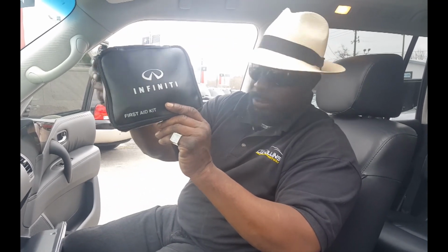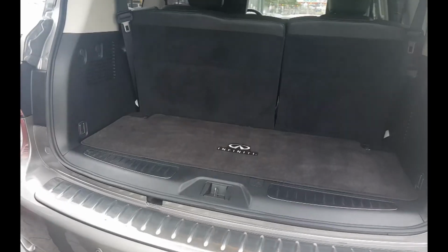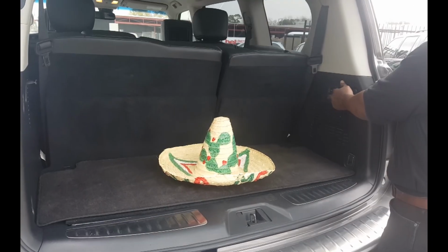This is the first aid kit, okay? I'm going to take this and put it where it always belongs, right here. Only down here at J.G. Hollins Motors. Super clean. Got a little compartment down for you. Got your hot point right here. If you need extra room, there you go. All the room you need up in this bad boy here.